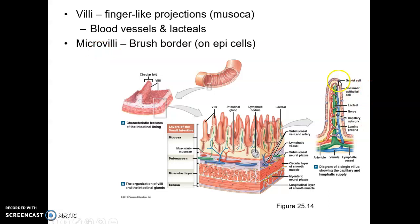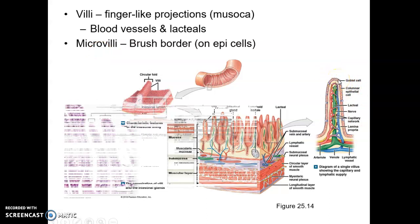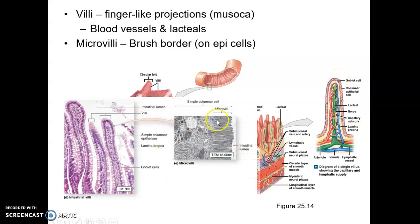The microvilli form what's called the brush border on the individual cells. As you can see here, this would be one cell, possibly two. That looks like a cell boundary. But those extensions of the microvilli on individual cells, again, magnification is here 18,000. So again, you'll only be able to see those under magnification, so microvilli.